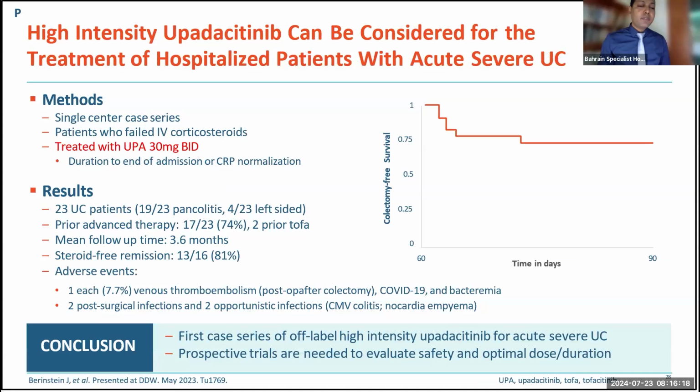So this is one of the open label trials, and it is a single center case series in which they have included those difficult to treat patients who had acute severe ulcerative colitis. And in this particular group, they have given the higher dose of upadacitinib, which is 30 milligram, and they have demonstrated that the colectomy-free survival was significantly higher in those patients who received this intensive therapy of this particular drug. However, this needs a prospective trial and validation for the optimal dosage and the duration of the therapy.